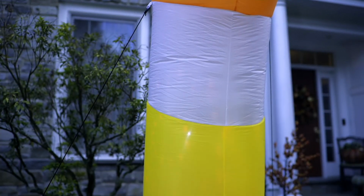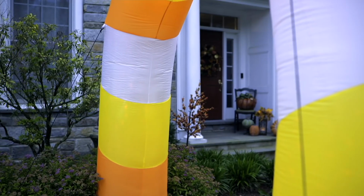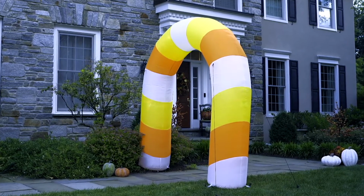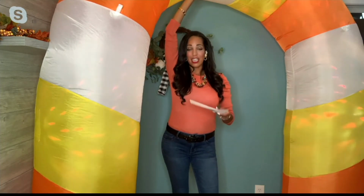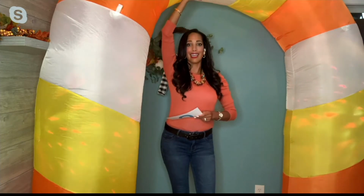But when you think about 8 feet, it's 8 feet from the ground all the way to the top. And then you have about 6 feet from the ground to the archway. Like I said, I'm 5'8.5", and I have so much room. David also said, he's 6 foot 6, he had a lot of room here too. So if you have one of those large costumes with maybe a big hat or something, you're still going to be able to get that fun family photo right under this.